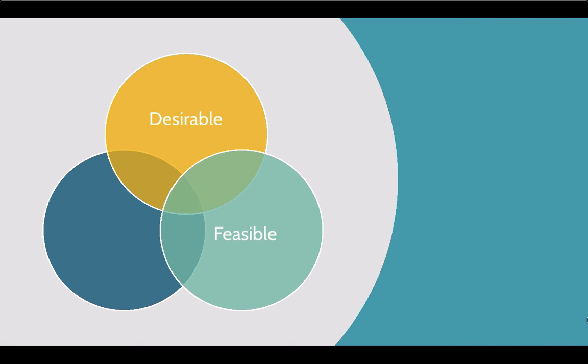What's feasible? We find that out when we're doing our ideation and our prototyping. What can we create? What's technically feasible? What are we able to do with the resources that we have? Where do we need different resources?